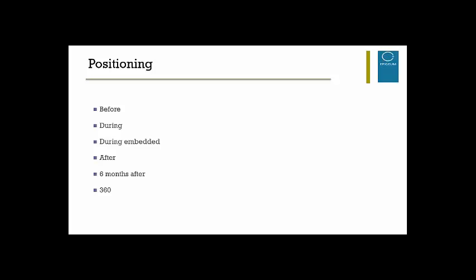Finally, the final thing that we're working on is a 360-degree survey, which is an attempt to get participants' colleagues to actually comment on that participant, and we're still working on this one. It's a difficult one to implement in the way that we're doing it, so we're still hoping to be able to deliver this in future. So that's the end of my presentation.